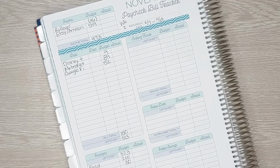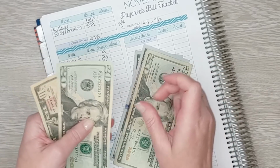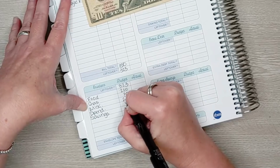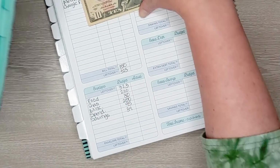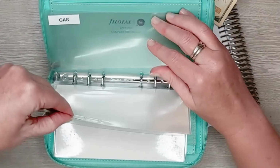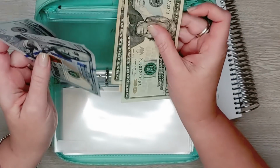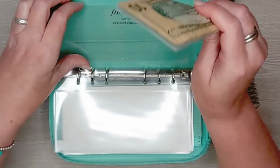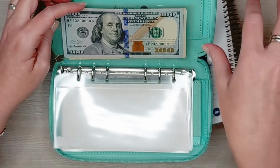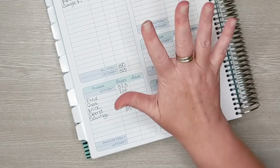So let's count and see how much we have left over here. 1, 2, 220, 240, 250. So we have 250 left over for miscellaneous. So I'm going to go ahead and put that in our miscellaneous envelope. We might need to use it to pay bills this month at some point. What I like to do is when I have extra money in the miscellaneous envelope, I like to just keep adding to it throughout the month, and at the end of the month, this is the money that I take and I use for our sinking funds and extra debt payoff. But I've spent more than I probably should have.